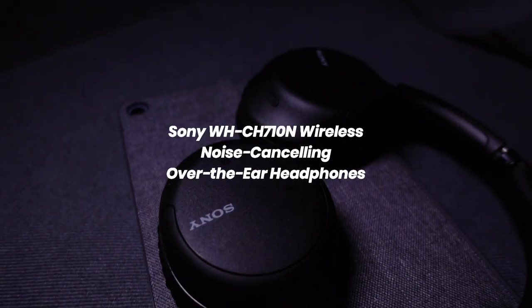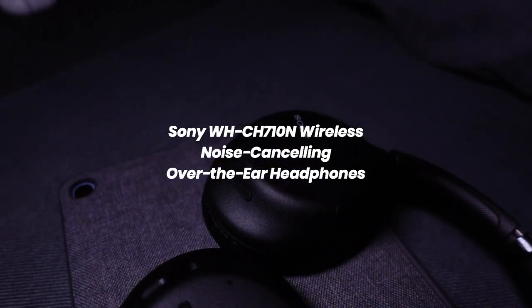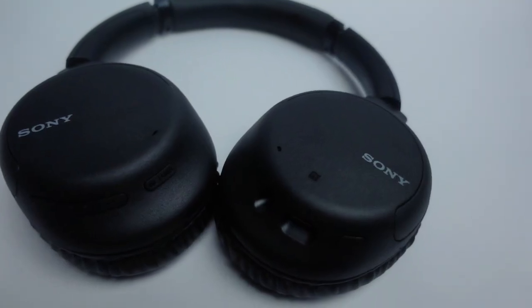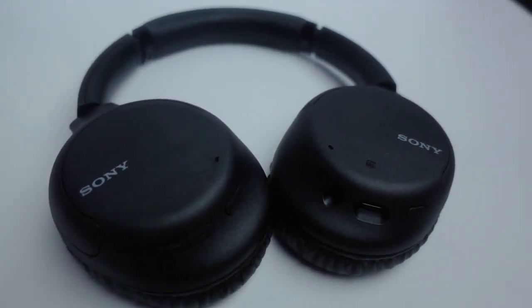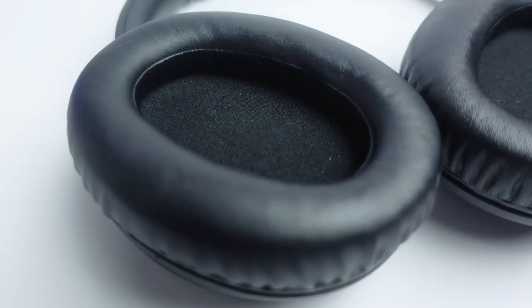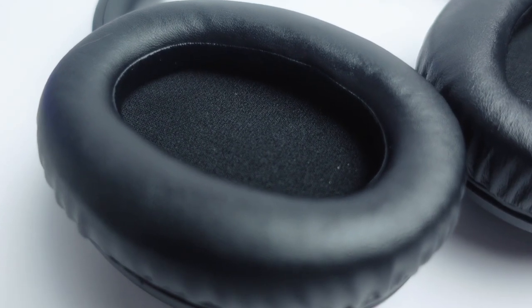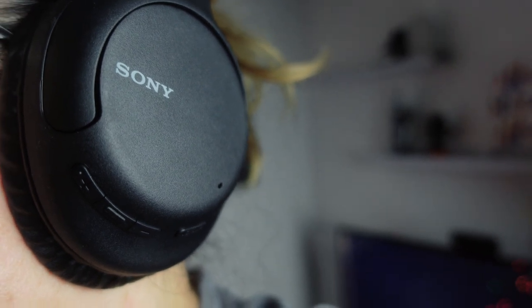When editing video, I like to immerse myself in the process, especially since there is music and/or voiceovers involved. To make sure I am not disturbed by what's happening around me, I use the Sony WH-CH710N wireless noise canceling over-the-ear headphones. Sure, these are not premium quality like the very popular Sony M4s, but if you're on a budget, these cost almost $200 less and do the trick just fine.